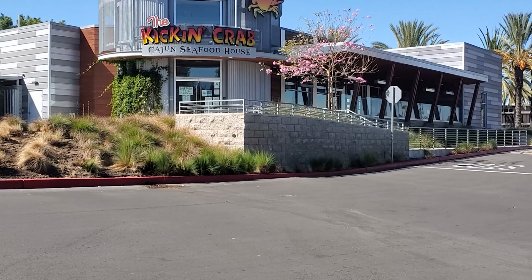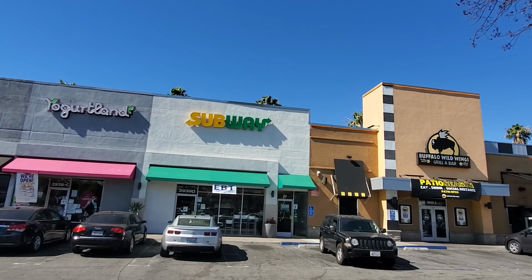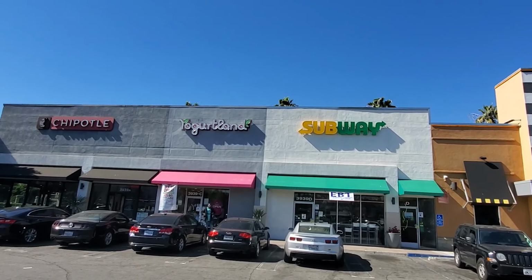Now, if you're looking for shopping, there's the Baldwin Hills Crenshaw Mall, which is directly across the street from Lamert Park. And there you're going to find pretty much everything that you need in terms of shopping, restaurants, which there are a ton of those around there as well. You have Post and Beam, you have Kick and Crab, there is a Buffalo Wild Wings. If you're looking for something a little bit more simplistic and faster, there's Chipotle, and then there's just a food court inside of the mall itself.